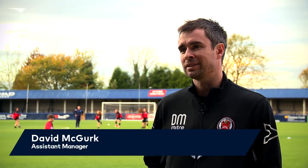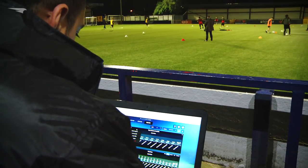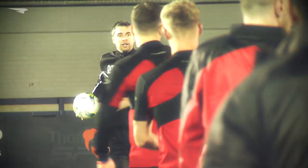We haven't got the analysts in place where we can look at every minute detail, but we've got one analyst who can analyse the data that we have got and provide us with the information that we need. It was relatively cheap. We couldn't go over the top with spend, so it provided the service that we could afford and use for a club at this level.